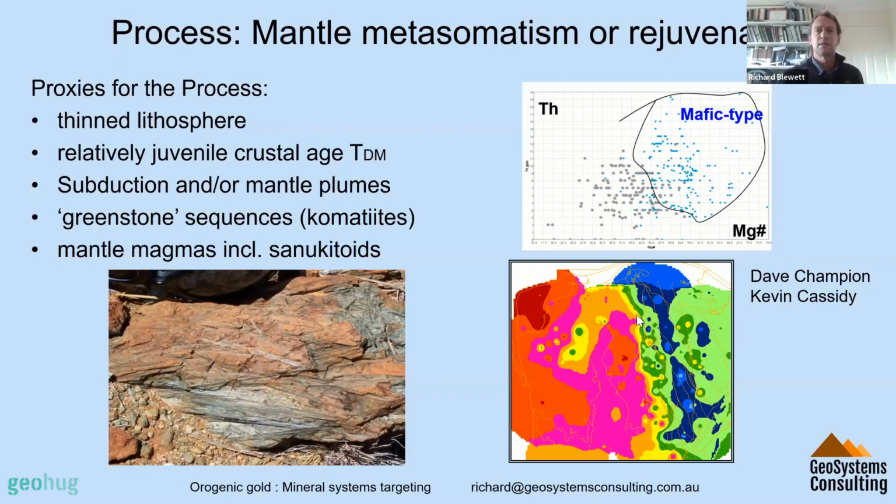This is amazing, inspiring work from Dave Champion and Kevin Cassidy. First, a neodymium map showing the relationship between gold, nickel, base metals, and so on, and crustal age. So these more intermediate areas are relatively juvenile, as opposed to the more evolved crust that we see over in the western part of the Yilgarn.